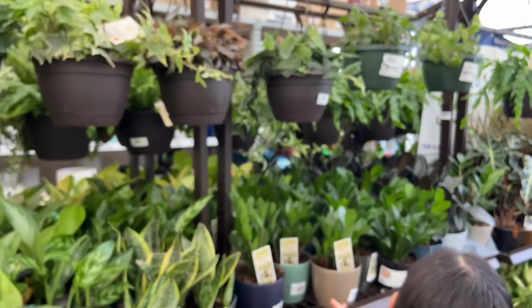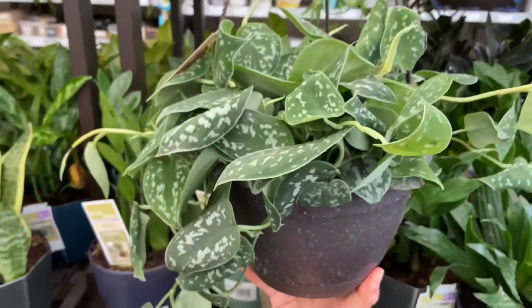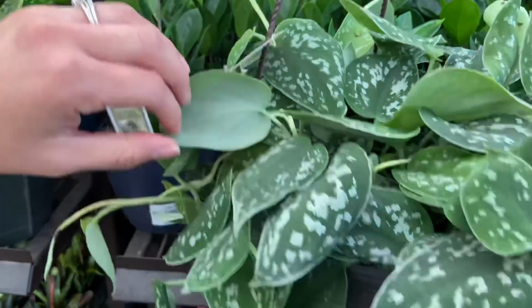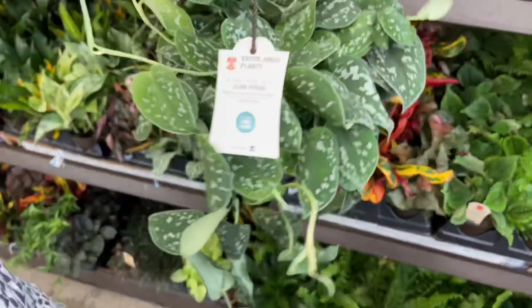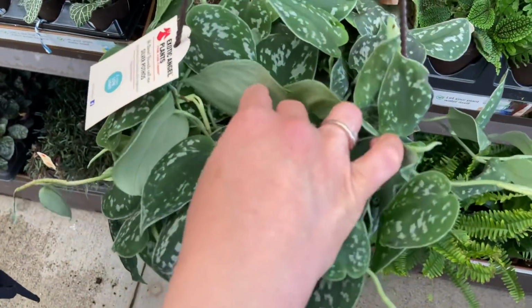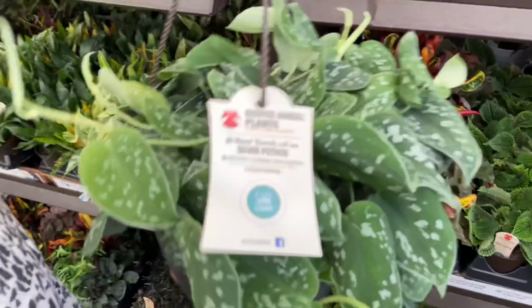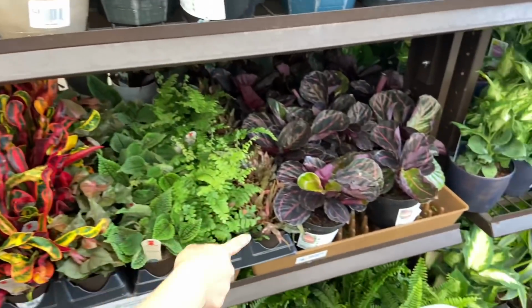And here is a bigger pot of the Scindapsus argyraeus, silver pothos, and this one's 19.98, but it's fuller. Very, very nice and packed. So can you imagine how big and luscious this plant's going to be when it grows? It's going to be beautiful. I love it.